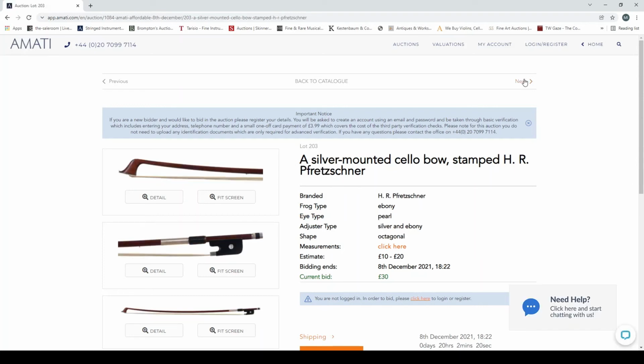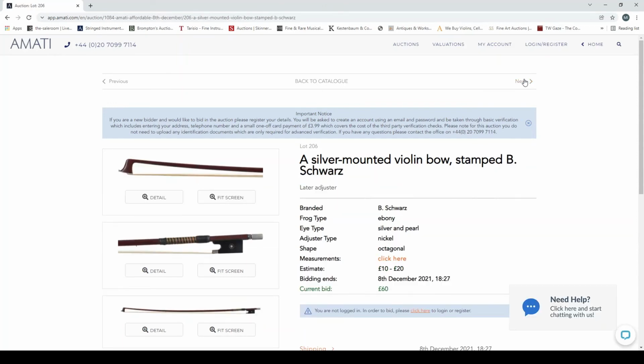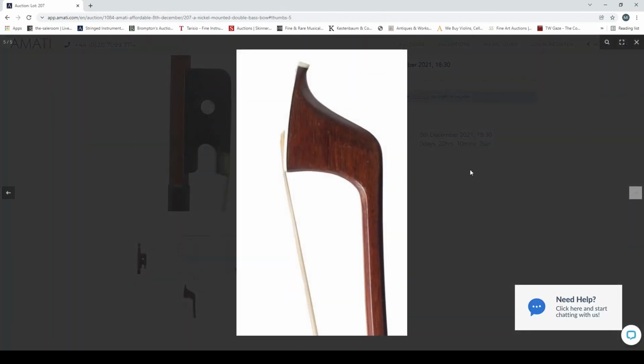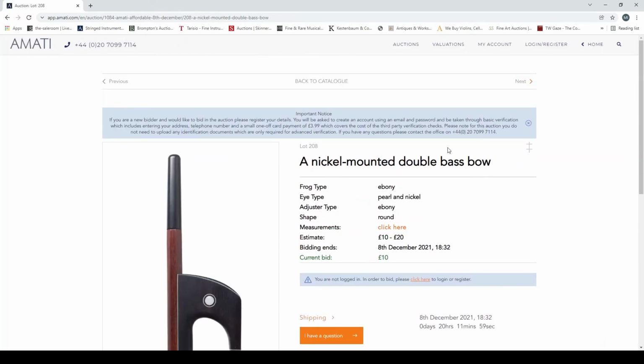A silver-mounted cello bow, stamped H.R. Frechner. A silver-mounted cello bow, stamped K. Vandermeer. Nickel-mounted cello bow, unstamped. A silver-mounted violin bow, stamped B. Schwartz. A nickel-mounted double bass bow. Look at that. Nickel-mounted double bass bow.